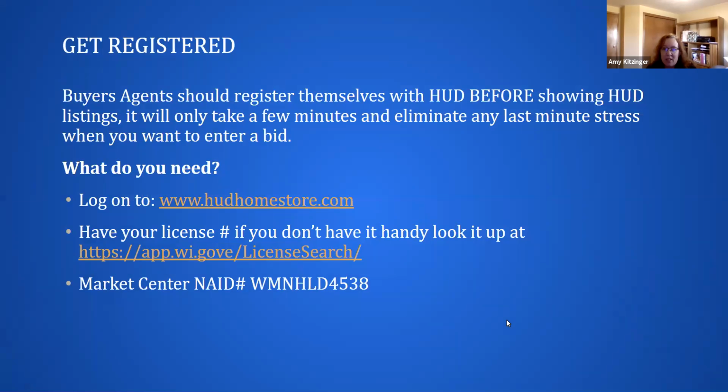First step, get yourself registered. Really, really big deal. You can register at any time. You just go out to the HUD home store, have your license number handy. And up on the screen, I have your NAID number for your market center. You will need your license number and that number to get yourself registered. Even if you don't currently have a buyer interested in a HUD home, because right now there's not a lot of inventory, it's a good idea to get yourself out there so that you're prepared. Otherwise you'll be in a panic trying to get yourself registered and get a bid in before it expires. Super easy. It should only take you about 5-10 minutes.